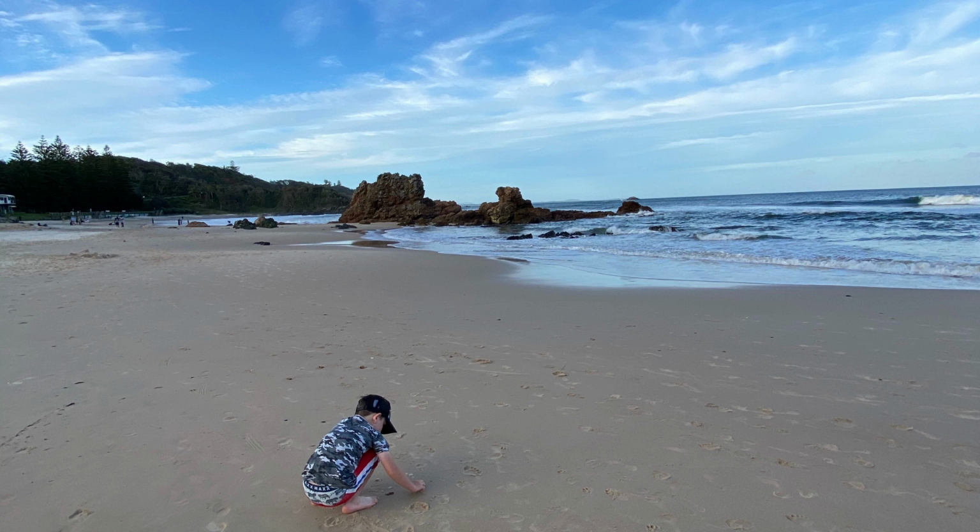There are lots of different accommodation options, from caravan parks to cabins to hotels. I think the region really caters well to families and groups of friends. We stayed in a cabin in a local caravan park, and it was really convenient and comfortable. So I hope you have a really great time checking out the Hastings River region.